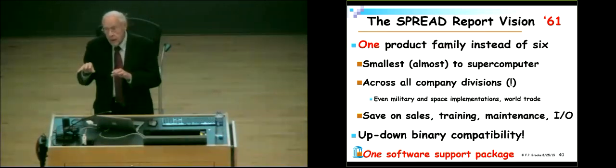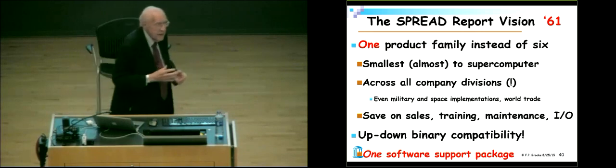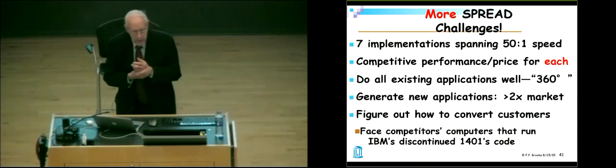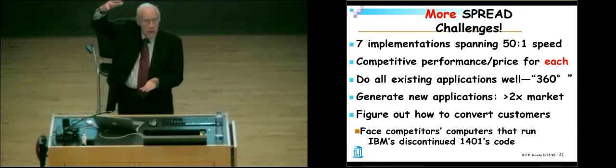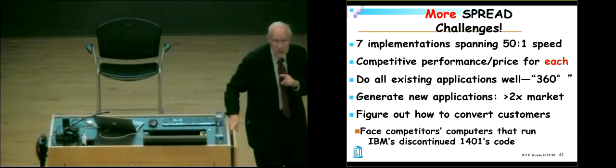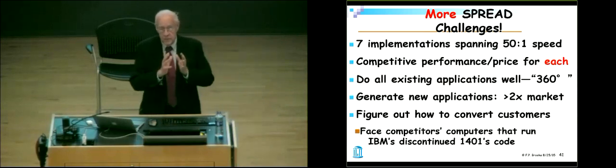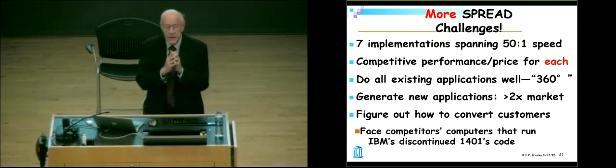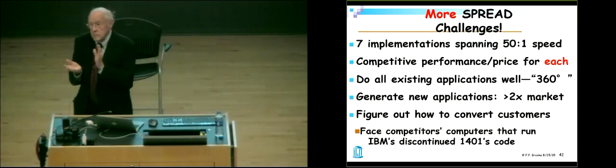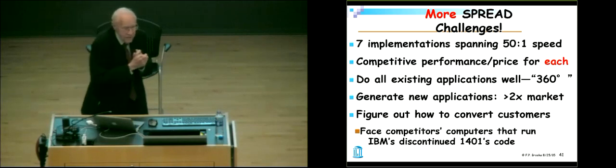Not necessarily one operating system, not necessarily one Fortran compiler, because we're going to have different memory sizes and the software has to be customized for that, but strictly compatible. And here are the challenges SPREAD faced. We're going to do seven implementations with as much as a 50-to-1 performance range at appropriate price points. Each one has to compete in its own separate market on a price-performance basis. And that's a challenge. The machines have to be general purpose, doing scientific and business applications equally well. The new technology is going to enable us to cut costs in half. Well, we've got to generate new market to make the revenue up. So we've got to find new applications.